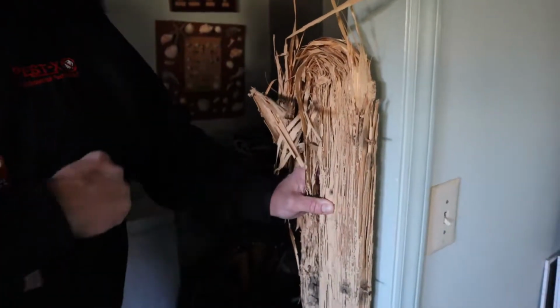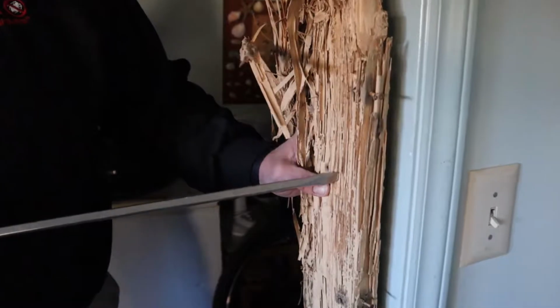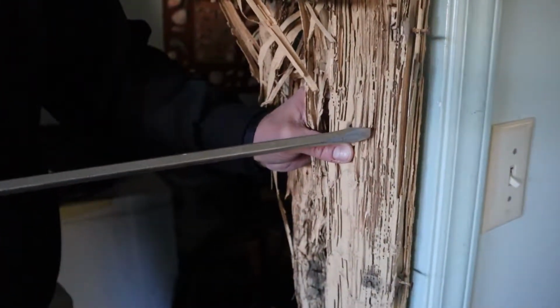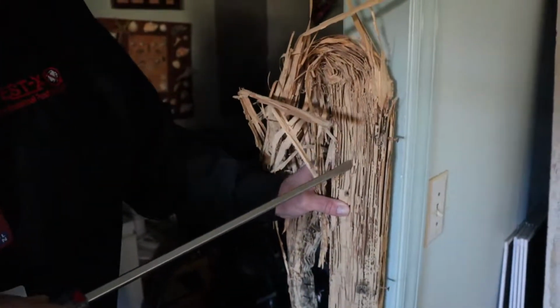The termites, if you notice this damage here, they eat the soft portion of the wood and they leave the hard portions. So basically this would be the rings of the tree. They eat the section out in between the rings, essentially, is what they're doing. So they're going for the soft part.